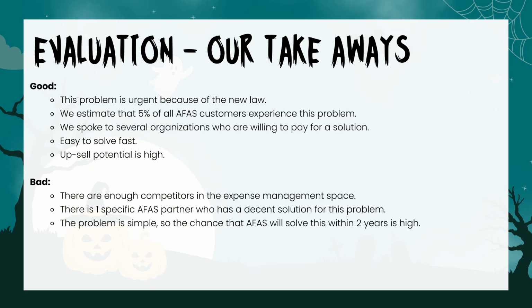Looking at this, okay, yes, we can make something, yes, we can sell it, but the chance is pretty high that also our solution is not useful anymore in 1 or 2 years. But sometimes you have to take a risk, you just have to go for it.